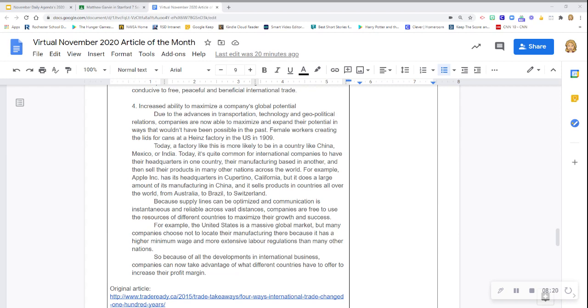Today, it's quite common for international companies to have their headquarters in one country, the manufacturing based in another, and then sell their products in many other nations across the world. For example, Apple Inc. has its headquarters in Cupertino, California, but it does a large amount of its manufacturing in China, and it sells its products in countries all over the world, from Australia to Brazil to Switzerland.